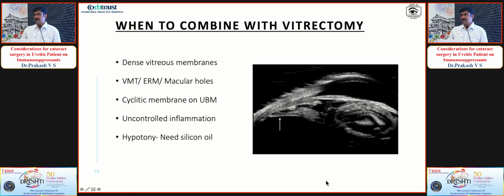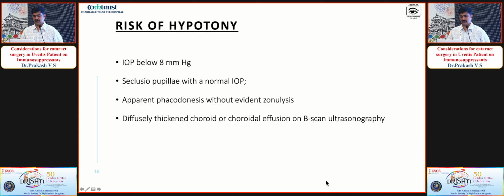And when to combine with vitrectomy, one indication is when you have dense vitreous membranes which are going to prevent your postoperative visual recovery. Also, vitreomacular interface disorders are very common in uveitic patients like VMT, ERM, macular holes. Those cases definitely will require a combined surgery. And cyclitic membrane on UBM, if it is present, always do surgery combined with vitrectomy, otherwise you are going to end up with hypertony. And uncontrolled inflammation, especially in case of pars planitis, you can combine with vitrectomy to achieve better inflammation control. And in cases where you suspect you are going to have hypertony or preoperative hypertony is there, you can combine with vitrectomy and put silicone oil.